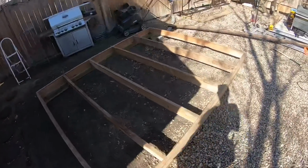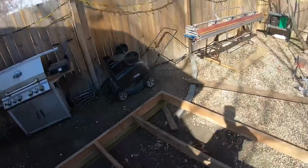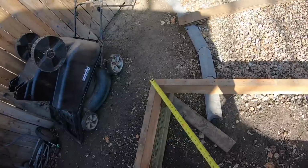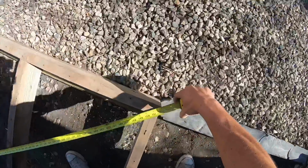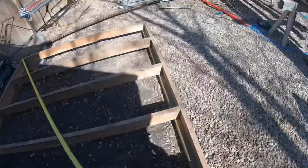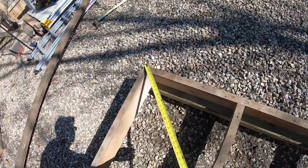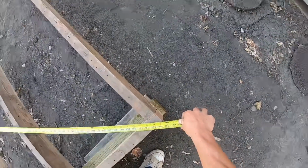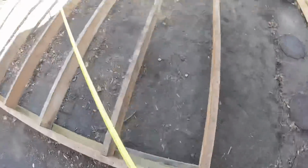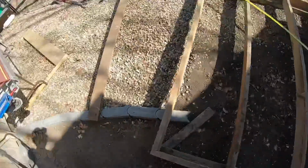So the first step to sheathing the floor is making sure it's square. And in order to do that, I just like to pull corner to corner. So here I have 152 1/4. And here I have 155 1/4. So that means that this corner needs to get pulled quite a ways.